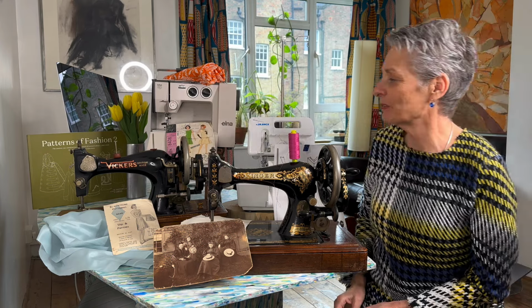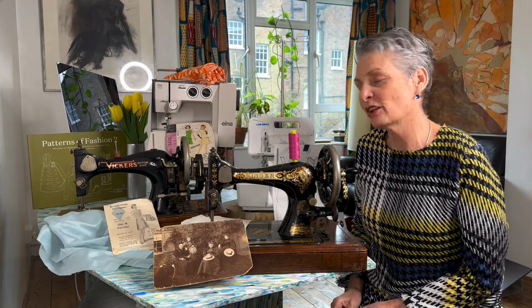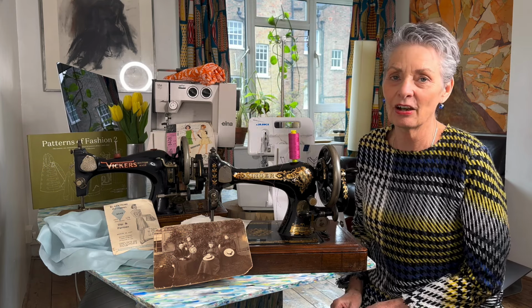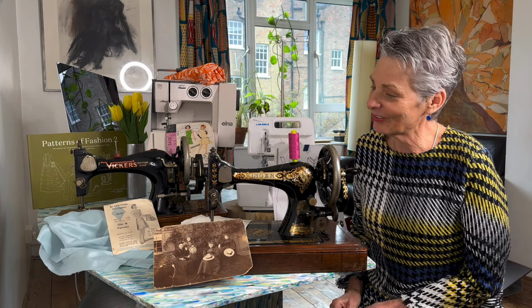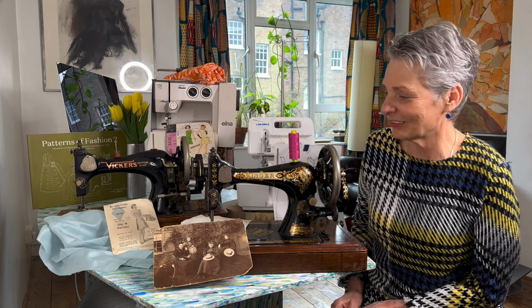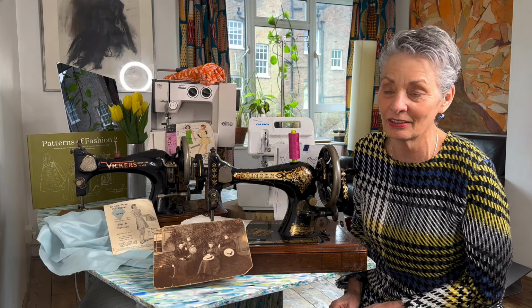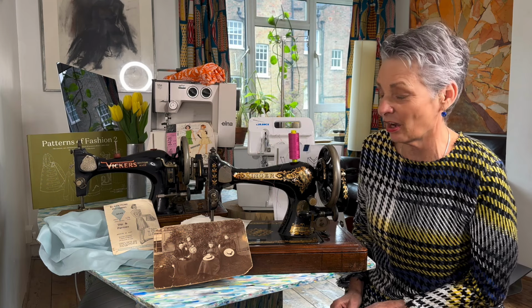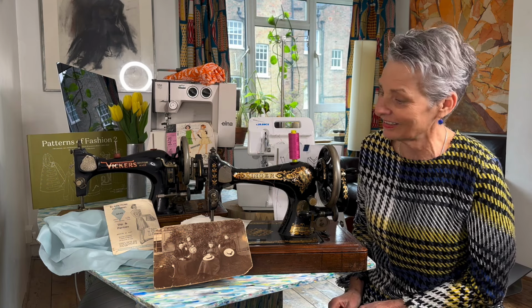And people sometimes ask me, I've got an old sewing machine, is it worth anything? Would a museum like it? And the answer is no, not really, because there's an awful lot of them around still. And one of the reasons is that sewing machines were very well made, especially the metal ones, and they either work or they don't. And if they work, they keep going.